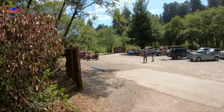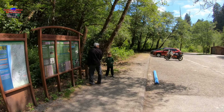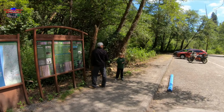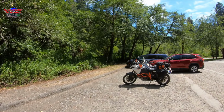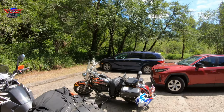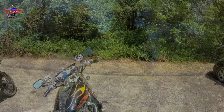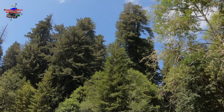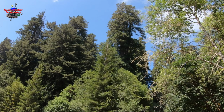Coming up is another view of the big tree and scenes from next week's episode, which includes more trails and more video from Redwood National Park. Here's the top of the big tree, seen from the parking lot. You can't see it when you're up against it.